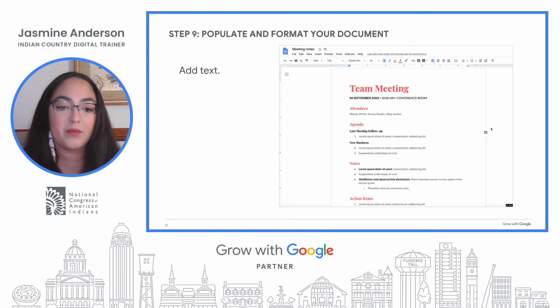Once again, your template opens in a new tab and automatically saves to your Google Drive. The image on the right shows a meeting notes template. The template includes headings for attendees, agenda, and notes. A user selects the placeholder text beneath Last meeting follow-up and adds some text unique to their meeting. All the templates for this style of document have the same basic information: meeting date, list of attendees, agenda, notes, action items, and items for the next meeting.